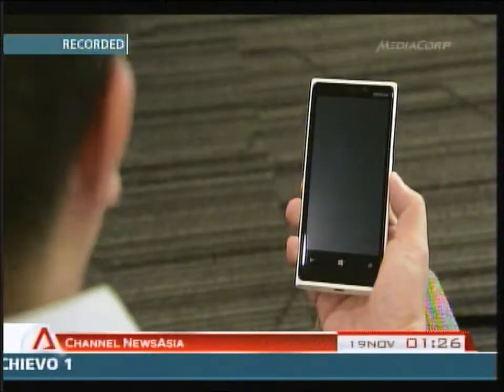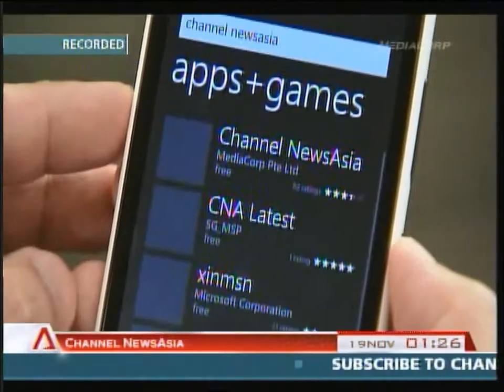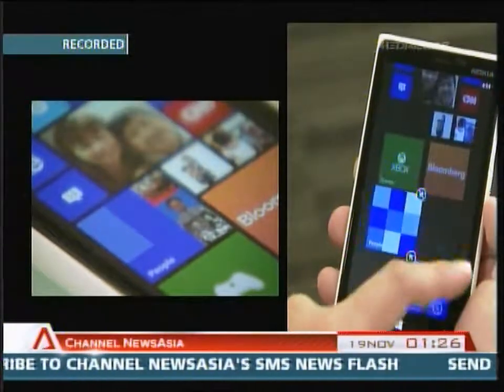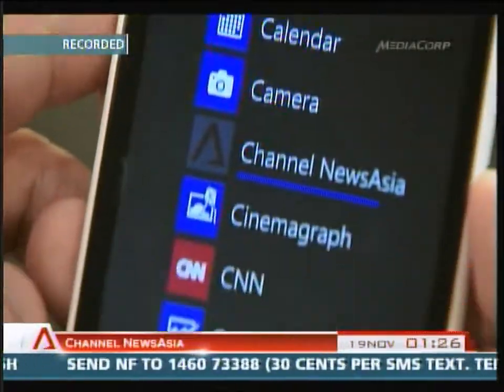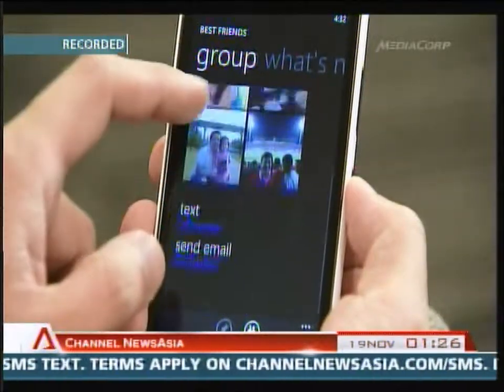The shortage of apps was a shortcoming for the Windows Phone, but not anymore. Microsoft says it now has over 120,000 apps in the store, and hundreds are added daily. So you might just find similar apps you're used to using on your iPhone or your Android in the Microsoft App Store.